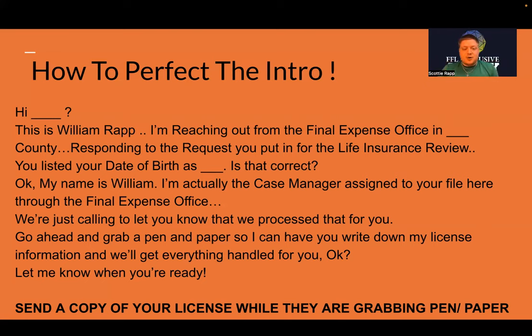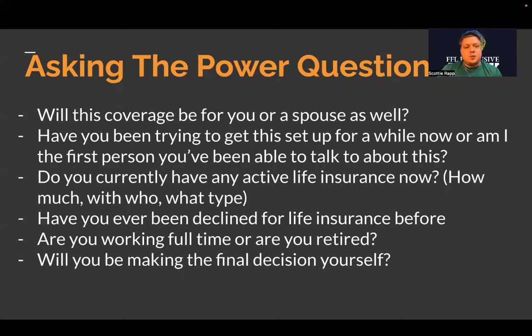That's the type of energy you want to go into the conversation with, is principle and concept. So you're the case manager. Their file is still open. We have a state liability to get this information out to you, because if you pass away tomorrow, John, we're the ones that are held liable. Okay. So perfect your intro, right? Get them to grab a pen and paper, and then you win.